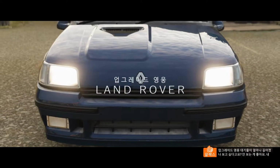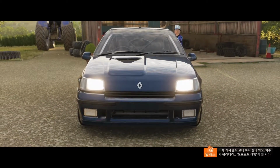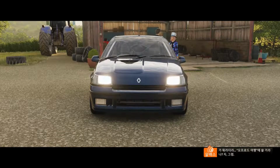Do you want to see how long the upgrade hero's waiting list has got? You don't, trust me. Come on, let's get to work. Right, I need you to go and pick me up a Land Rover. Client wants it for an off-road trip. Okay then.